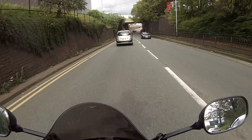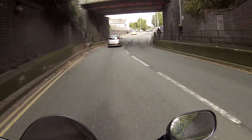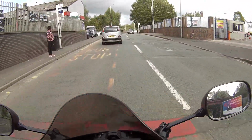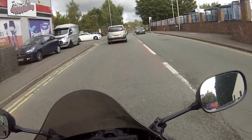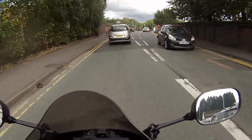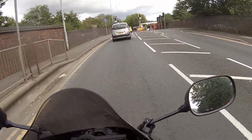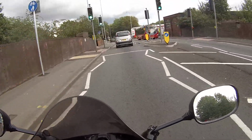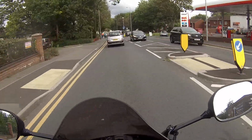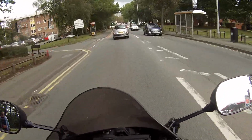Well, hello everyone, welcome back. That was my first impression, quick test ride on a BMW F750 GS. Nice bike, enjoyed it. Very, very different to this. Completely different to this. I really enjoyed the ride. Would I buy one? Maybe. We'll have to wait and see.